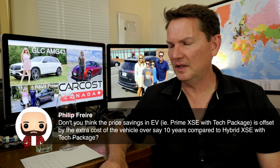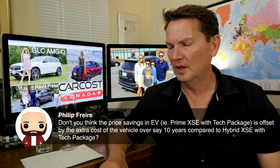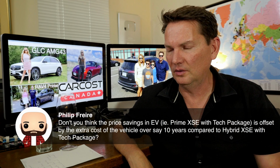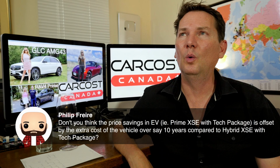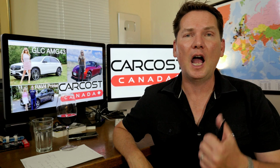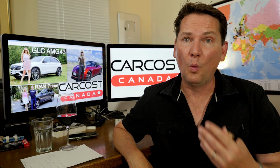Do you think the price savings in the RAV4 Prime XSE with tech package is offset by the extra cost of the vehicle over 10 years compared to the XSE hybrid with the tech package? This really comes down to, I really don't know. You'd have to get out a real spreadsheet. How much is the rebate? How much do you drive? You have to really be honest with yourself. What kind of driving do you do? Would you be able to drive mostly on electric for your commute every day?